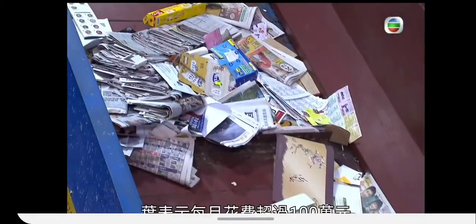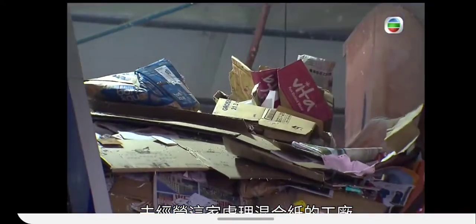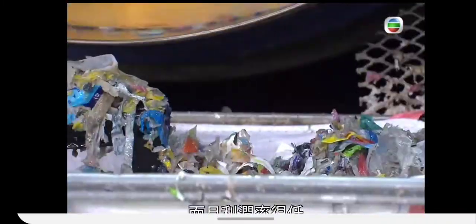and running. Harold says it costs more than $1 million a month to run the mill, which processes mixed paper, including drink cartons, newspaper, and cardboard, to name a few. But collection isn't as high as it could or should be, and profit margins are low.